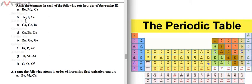Okay, so if there's an increase in the effective nuclear charge, meaning that magnet that you can imagine is holding those electrons on is getting more and more powerful, it's going to be harder to remove them. So that's why xenon has a larger first ionization energy than iodine, which has a larger first ionization energy than tellurium.